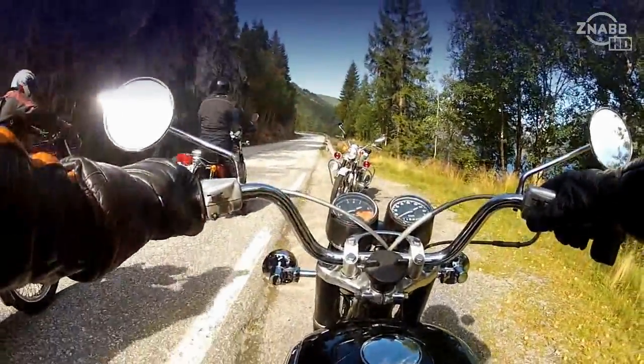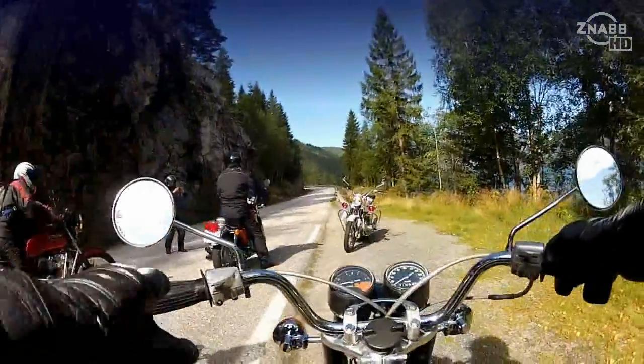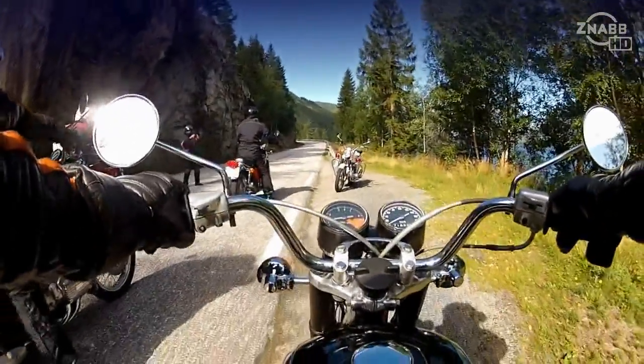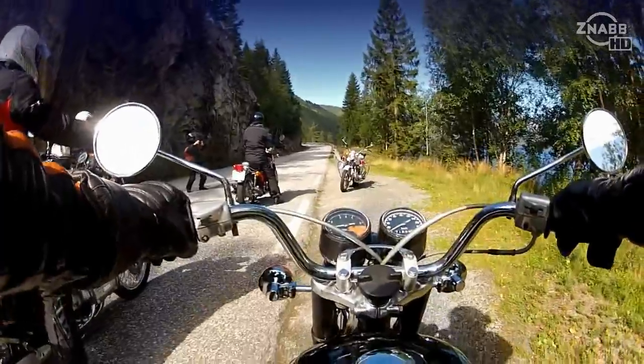The president of the Norwegian club had set up a roadblock with his Honda CB750 police bike and snapped a photo of every motorcyclist passing by.